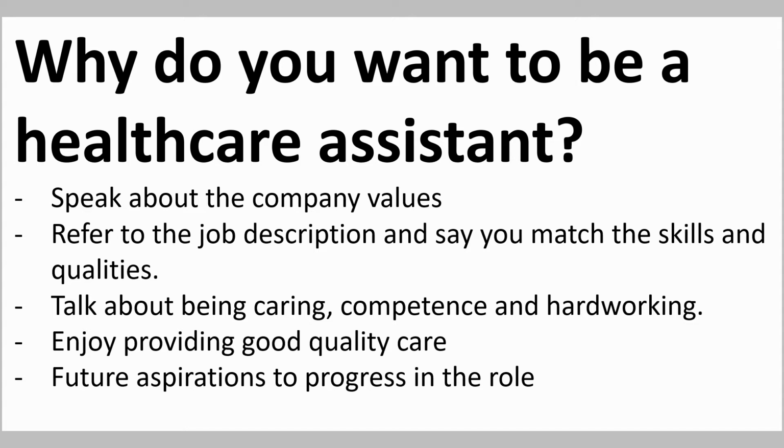Talk about yourself, the things that you enjoy. You're a person of a caring nature. You love looking after people. You've looked after your neighbor. You've looked after your family. You've looked after a baby. Think about those scenarios and say, because I enjoy doing this, that's why I want to be a healthcare assistant.